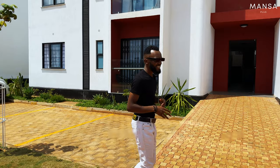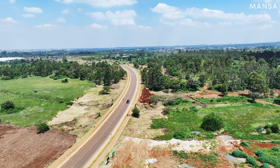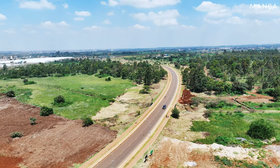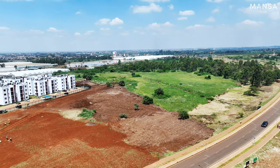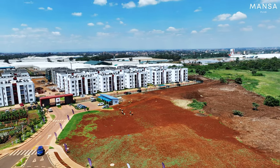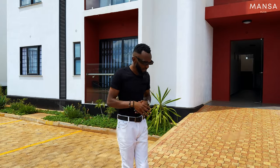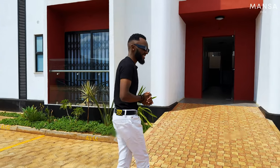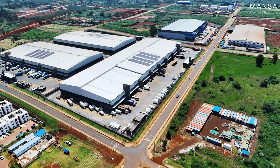And this place gets a lot of greenery. I mean, we're talking about 5,000 acres. We are surrounded by hundreds of acres of trees. And for me, that is just amazing, because for once, I'm not seeing buildings all over, but I'm seeing greenery as well. And Tatu City, as the name says, is a city. So you have light industries, you have places where people can live and so on.